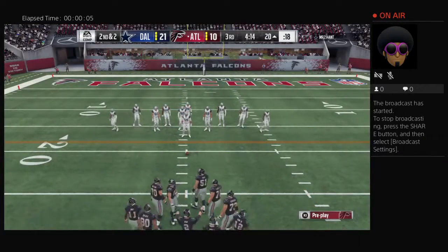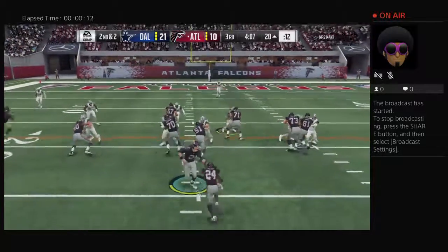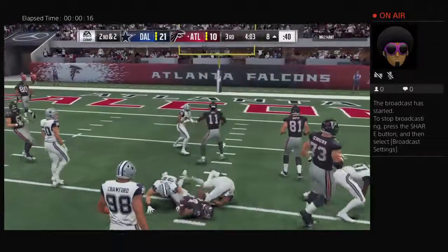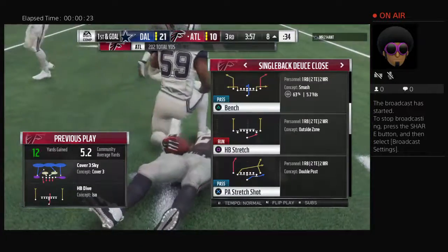See if they stay on the ground for second down. Now Freeman, he's been busy today. And they've got it inside the 10 at the 8. It's a nice pickup of 12 yards, and it gives him a first and goal.